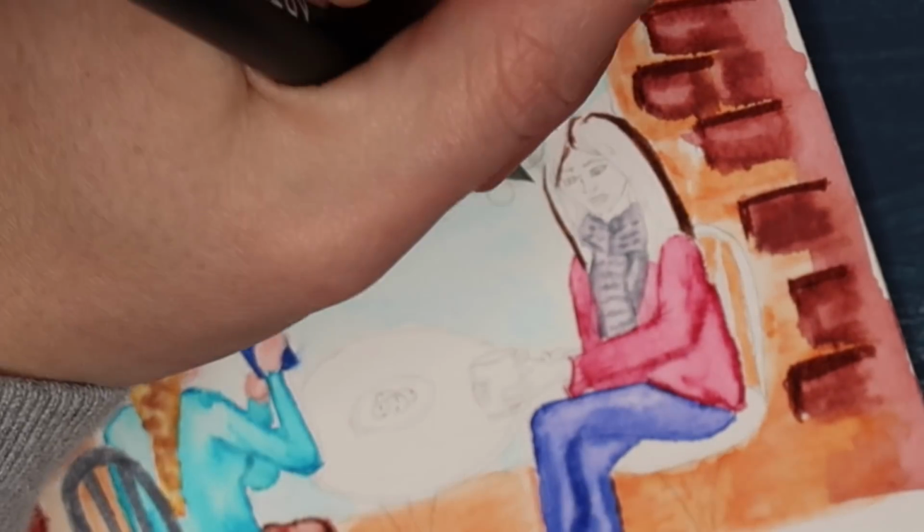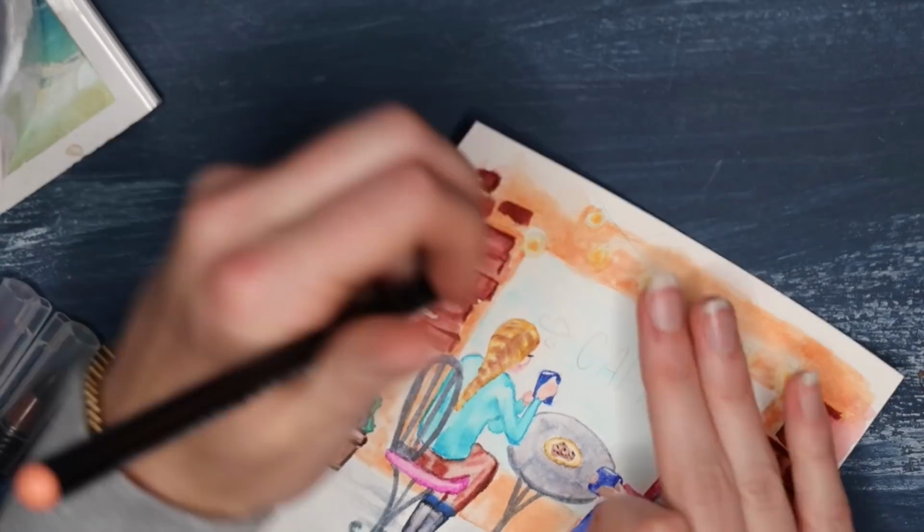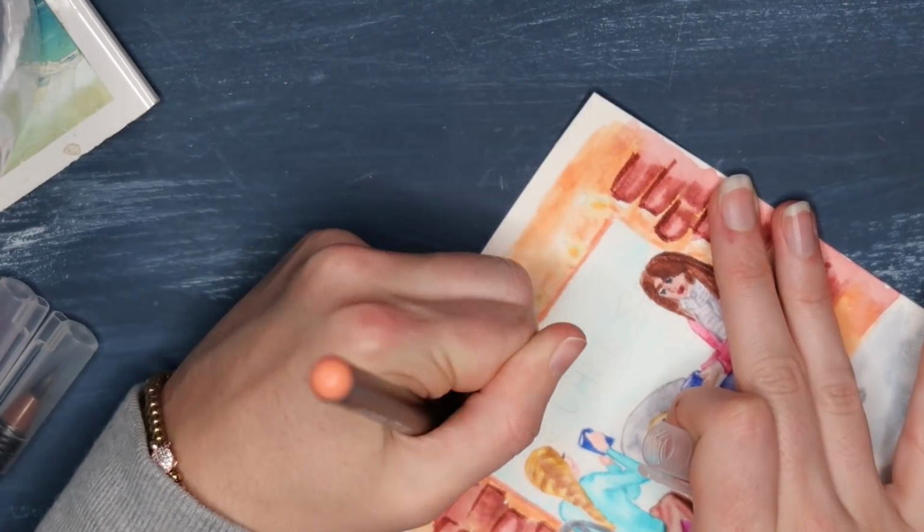So once you get that initial sketch down, which as you can tell, I'm following an initial sketch that I did in pencil, you can just fill it in as you would color anything.